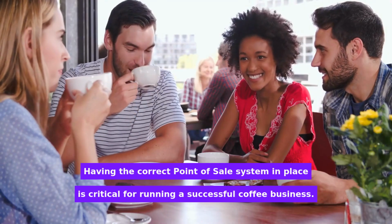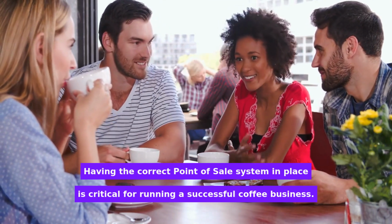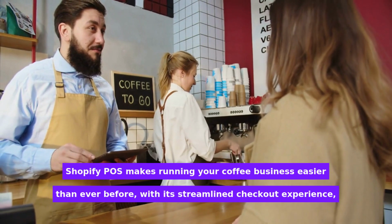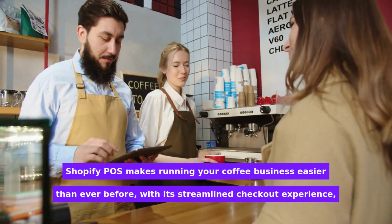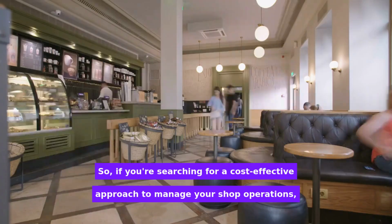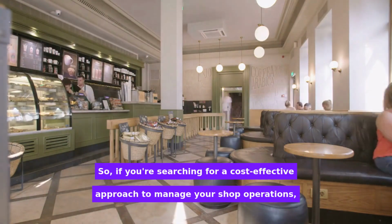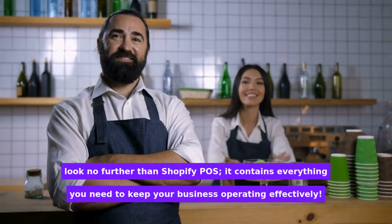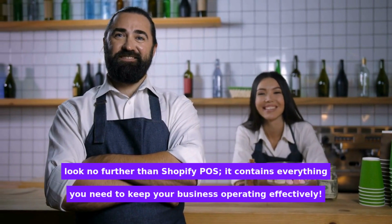Having the correct point of sale system in place is critical for running a successful coffee business. Shopify POS makes running your coffee business easier than ever before with its streamlined checkout experience, simple inventory management tools, and integrated loyalty program support. So, if you're searching for a cost-effective approach to manage your shop operations, look no further than Shopify POS. It contains everything you need to keep your business operating effectively.